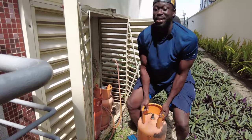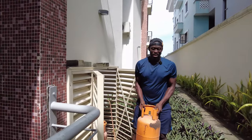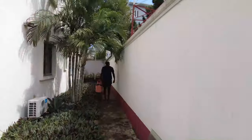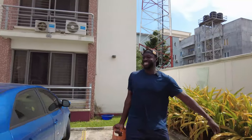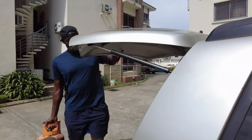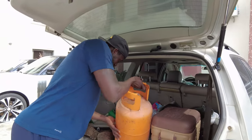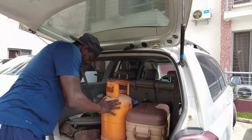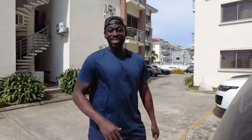Now, we're gonna take this tank to go get it filled up or potentially get it replaced. All right, guys, so it's going in the trunk. All right, guys, let's go.